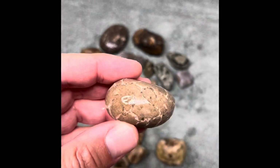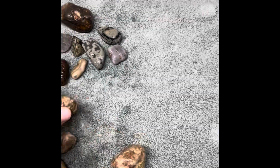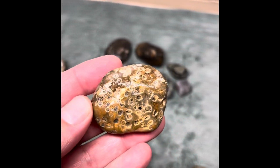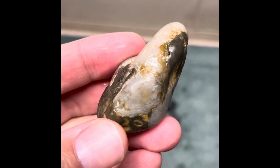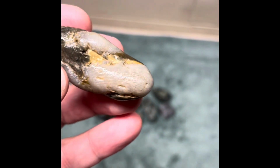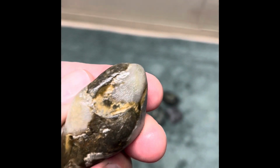So we got chain coral, honeycomb coral, syringopora, horn corals. Right there you can kind of see a full one, and then there's another full one going through that side. Really cool piece.